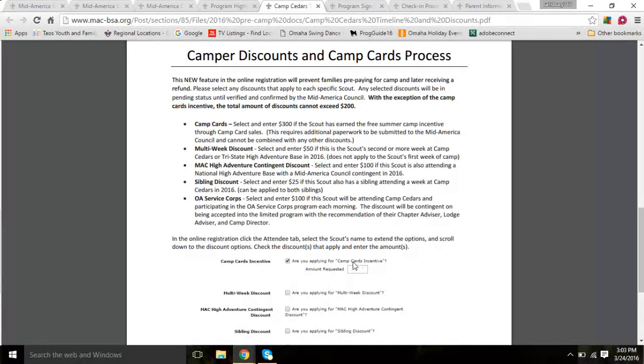Now, underneath every individual on the registration, underneath the attendee tab, you will see towards the bottom of that information a discount box explaining it, and then also a checkbox like here on the screen to check the box that yes, this scout is working their way to get to camp via camp cards. And then you can enter in either $300 or $150 or whatever amount it's going to take to get that kid to camp.